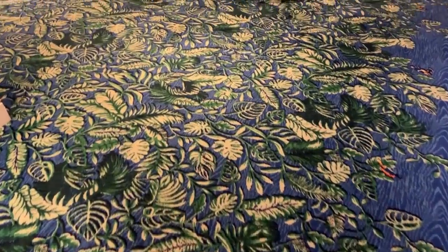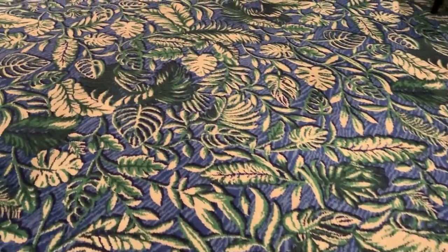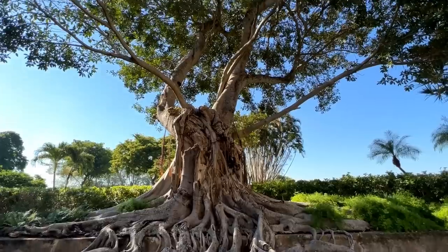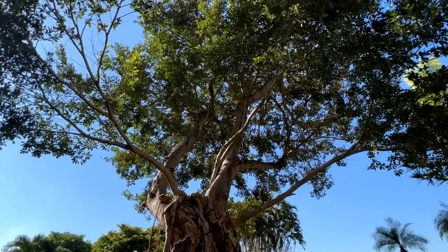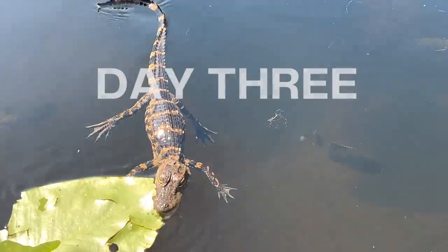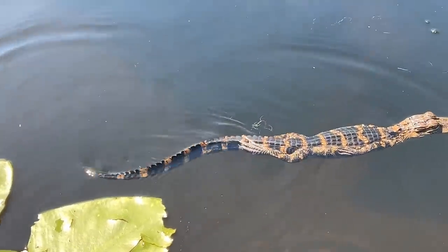Y'all, this much, any hotel that has variegated monstera as carpet is cool with me. Isn't that awesome? I got back to the room. I didn't film anymore. I was just exhausted.